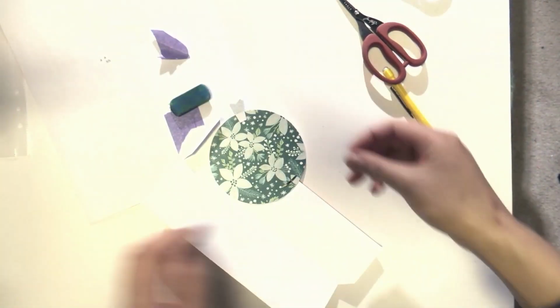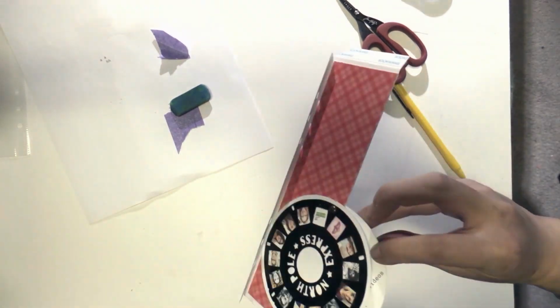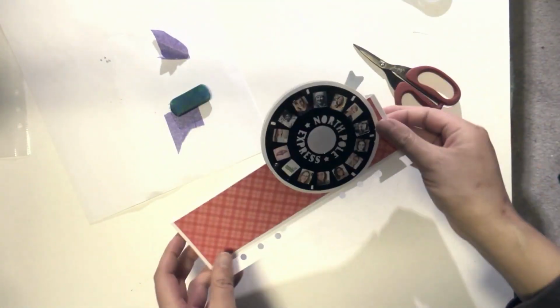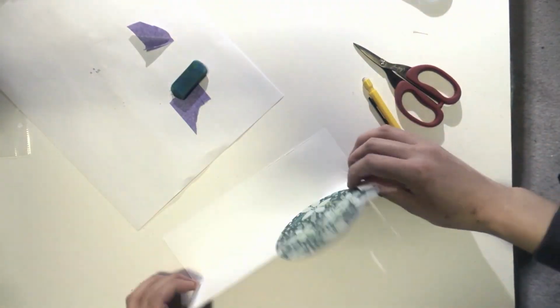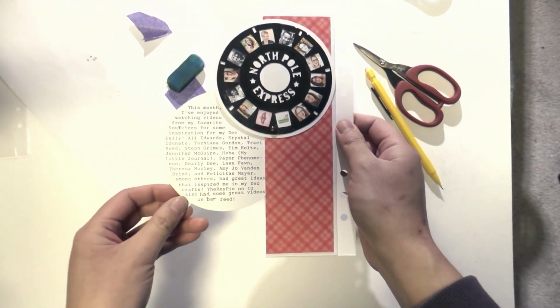And I'm putting a piece of tape over the brad as well so that the brad doesn't catch on anything. Here I'm just removing the tape backing from those two tabs here to create the pocket, and that pretty much finishes my page.